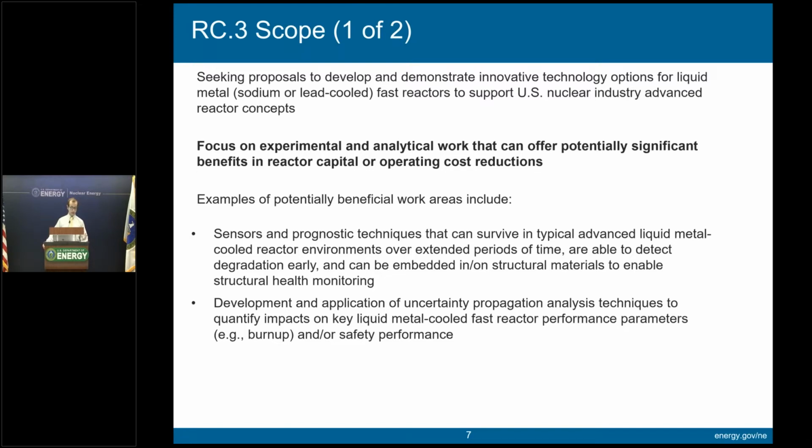And these, I want to emphasize, are examples of key areas. Though the proposals are not limited to these example work areas, the applicant should indicate in their proposal how their work will support current DOE, national laboratory, and/or U.S. nuclear industry liquid metal cooled fast reactor deployment and commercialization R&D initiatives.